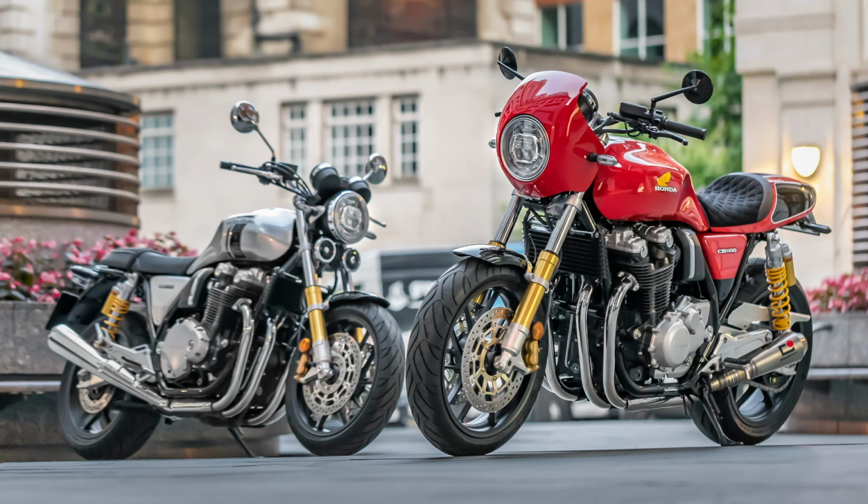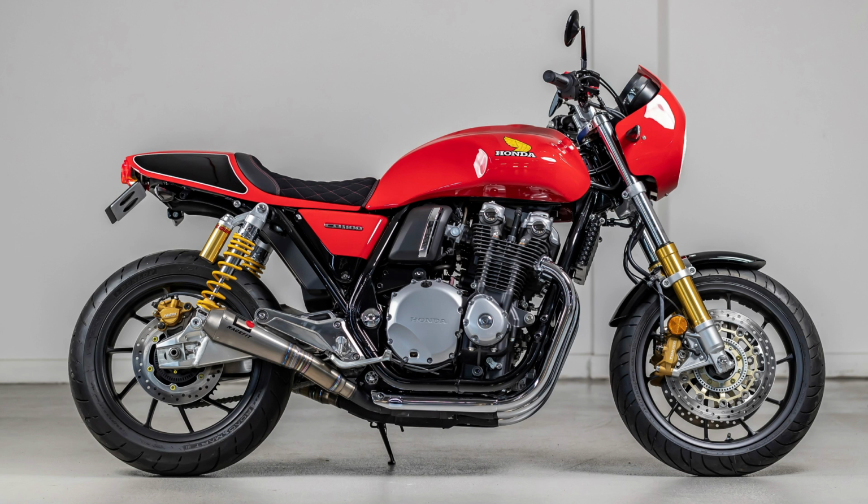What do you guys think of the CB1100 RS54? Personally, I think it looks cracking, so I'd love to hear your thoughts in the comments below. Would you take this over a Z900 RS Cafe or a Thruxton? I'm a Triumph guy through and through, but it's a close run thing on this one.